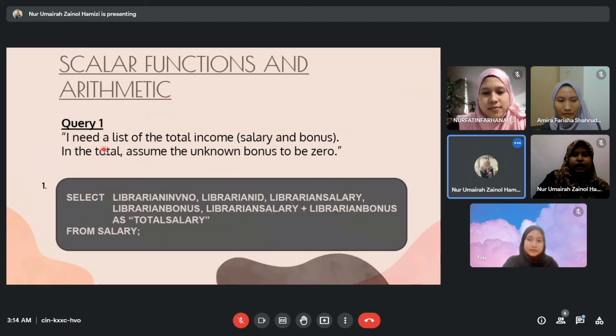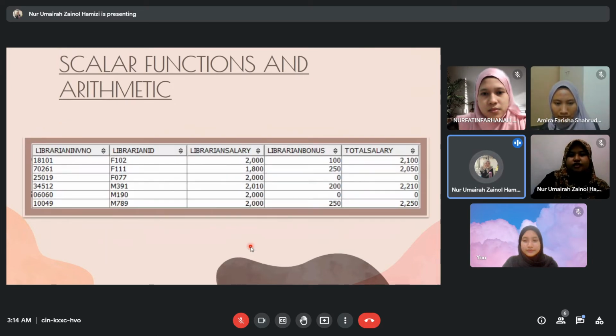Query 1. I need a list of the total income, salary and bonus. In the total, assume the unknown bonus to be 0. So the command is select librarian invoice number, librarian ID, librarian salary, librarian bonus, librarian salary plus librarian bonus as total salary from salary. In this result, we can see that when librarian bonus is null, then the total salary, which is the sum of librarian salary and librarian bonus, is also null.